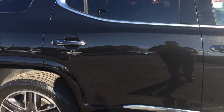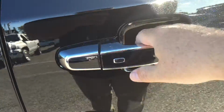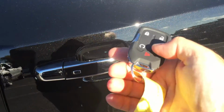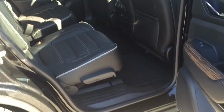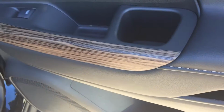Let's take a look at the second row seating and how easy it is to maneuver that. Now, first of all, I want to show you this vehicle is currently locked, but because I have the key fob on me, I'm just going to put it in my pocket. All you need to do to gain entry is press that. So you don't even have to use the key fob to get in. As long as it's on you, you are good to go.